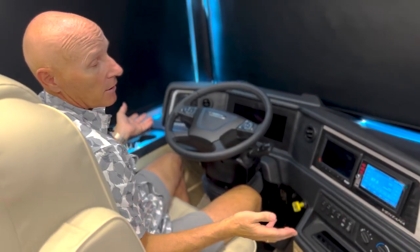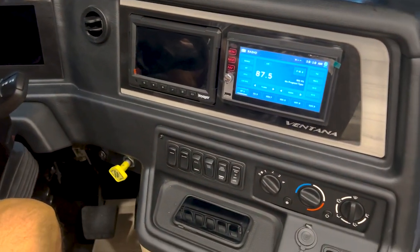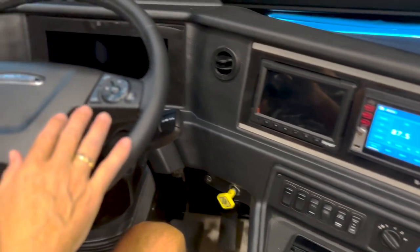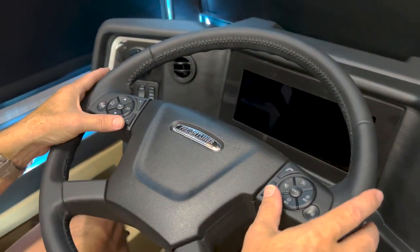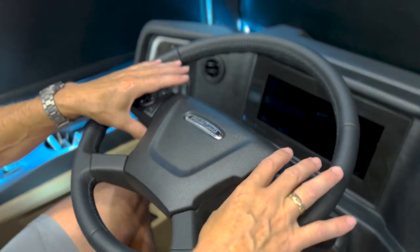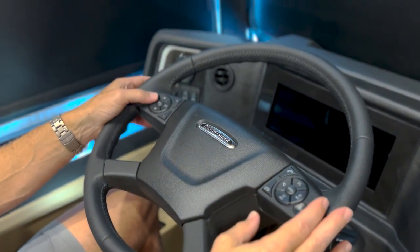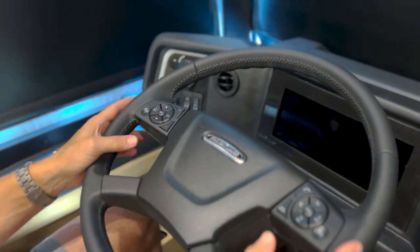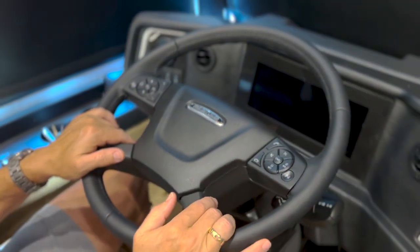To start off, I'm starting in the cockpit for a reason. And that is, first of all, to see that it's in a Freightliner chassis. And I want to highlight how the smart wheel has been enhanced with all the controls that you can run the coach and get to the different types of items you need to, whether it's comfort drive adjustments, to your phone, to your radio, to your systems. All that can be done right here on your smart wheel.